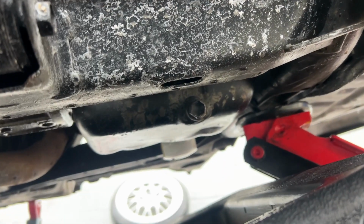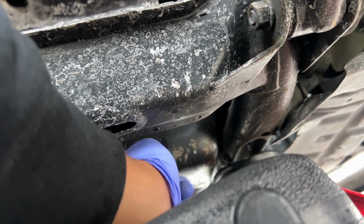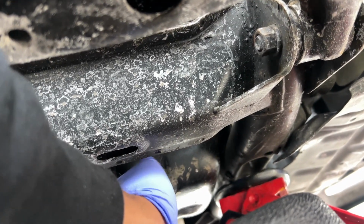With having the wheels off, this makes this job 10 times easier, but that's a 17. I already cracked it. JDM Hawaii did a great job. It wasn't tight at all. I'm sure this is gonna be pretty black.